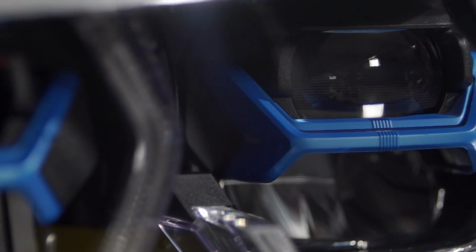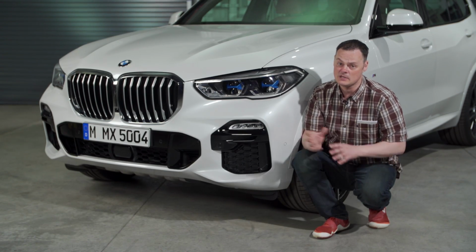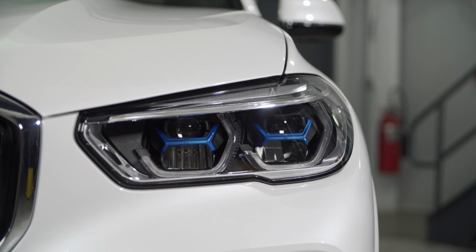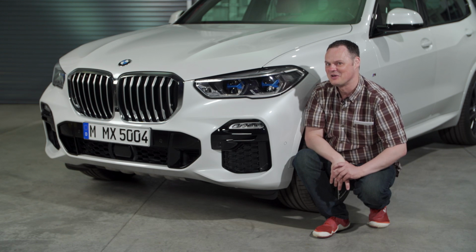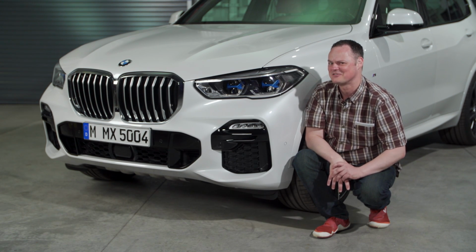Standard are going to be LEDs fitted to the front. Next one up is going to be directional LEDs, so they can obviously steer out of the way of any oncoming vehicles and preempt corners for you. This is the top of the line laser lights. I have no idea how they're going to work, but I'm very excited to find out.